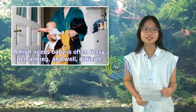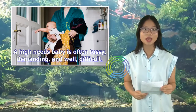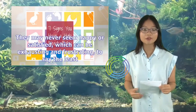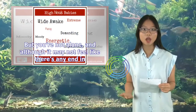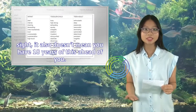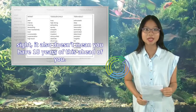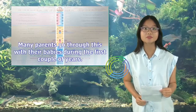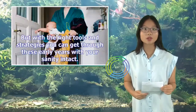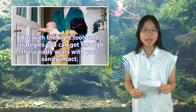A high needs baby is often fussy, demanding, and difficult. They may never seem happy or satisfied, which can be exhausting and frustrating, to say the least. But you're not alone, and although it may not feel like there's any end in sight, it also doesn't mean you have 18 years of this ahead of you. Many parents go through this with their babies during the first couple of years. But with the right tools and strategies, you can get through these early years with your sanity intact.